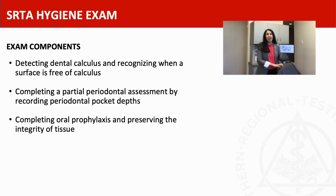For clinical treatment, candidates will be assigned 2 teeth to measure periodontal pocket depths, 3 teeth for calculus detection, and a quadrant and any additional teeth to perform the scaling exercise.